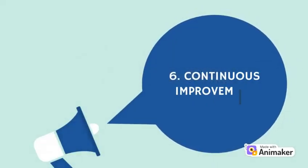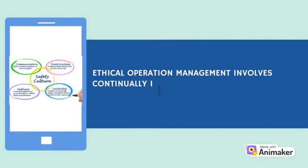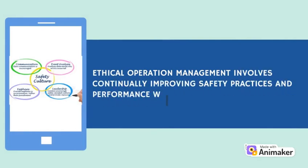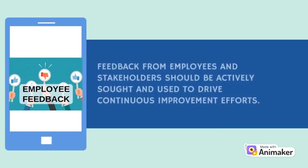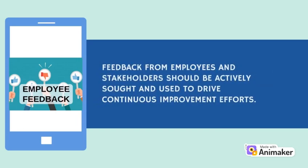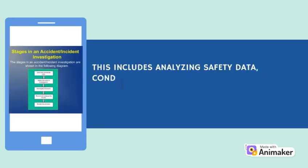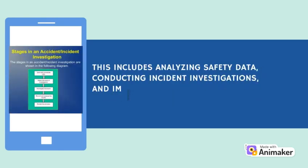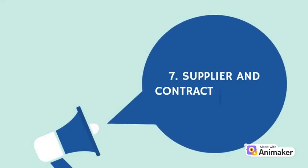6. Continuous improvement. Ethical operation management involves continually improving safety practices and performance within the factory. Feedback from employees and stakeholders should be actively sought and used to drive continuous improvement efforts. This includes analyzing safety data, conducting incident investigations, and implementing corrective actions to prevent future accidents or injuries.